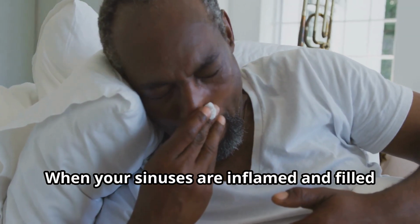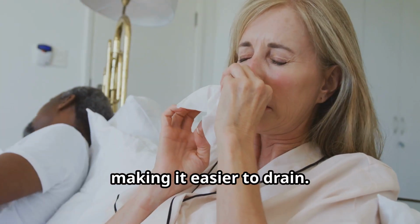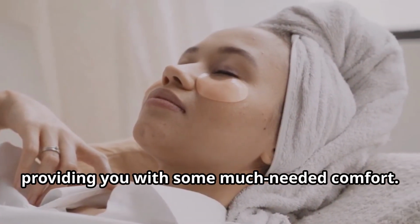When your sinuses are inflamed and filled with mucus, steam can help to thin it out, making it easier to drain. This can help to relieve that pressure and pain you're feeling. Plus, the warm, moist steam can help to soothe those irritated nasal passages, providing you with some much-needed comfort.